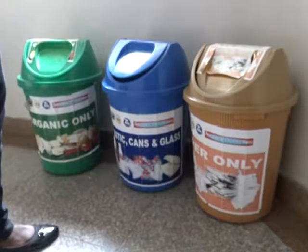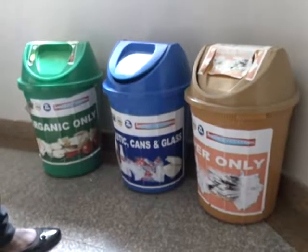If you're able to segregate at source, and for that you need education. If you have plastic waste, dump it in a plastic bin. If you have paper waste, dump it in the paper bin. And from there it becomes easier for the collectors to come and pick the plastic waste, give it to plastic recyclers, they recycle it and give it back to people who process it, the converters.